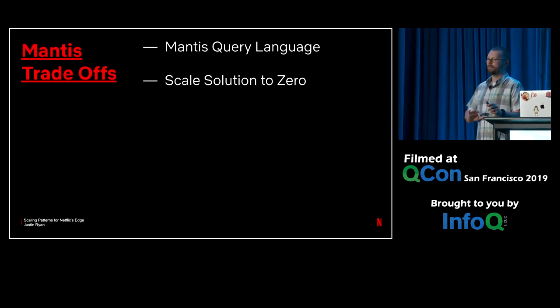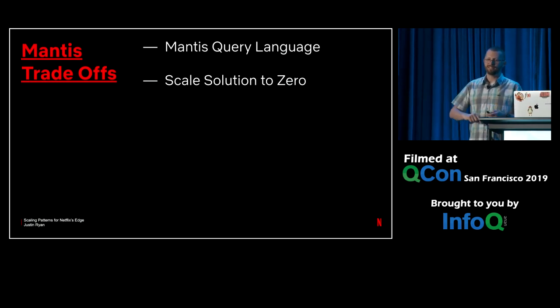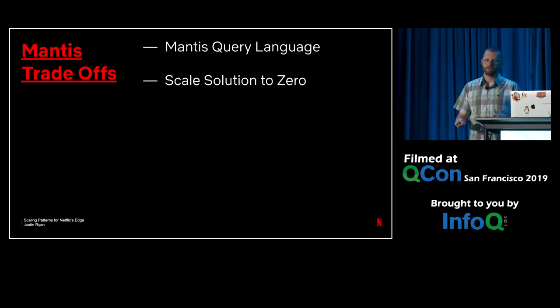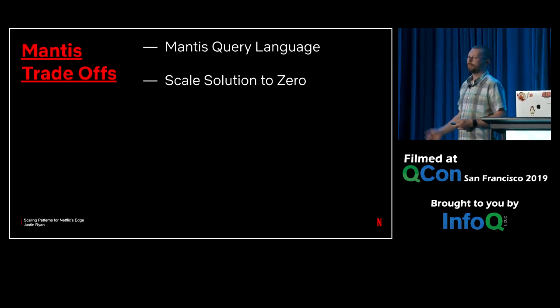So the trade-off here is, yeah, I don't have long-term historical data, but I do get a really easy way of starting up a new query. I don't care about the cost because it's gonna be so optimally efficient to what I am looking for. That's the trade-off. The other trade-off is this Mantis query language, right?